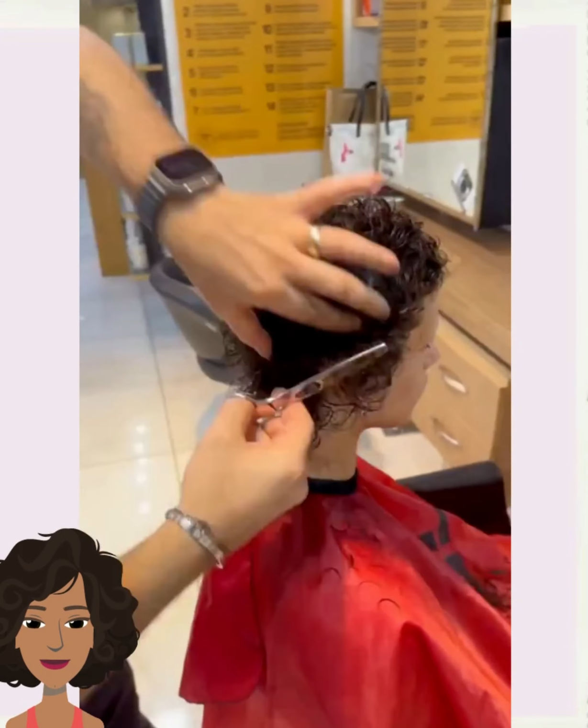And then we see the very popular look of a shaggy cut. I love the layers within this cut. It frames her face, the bangs, just beautifully. And then we see a curly hair transformation.